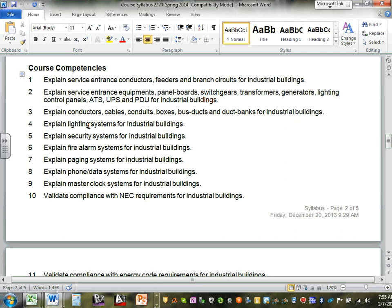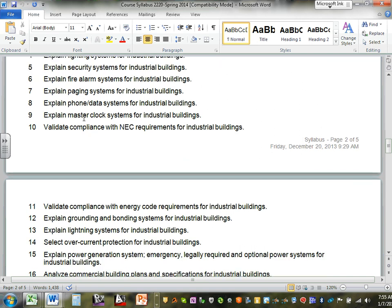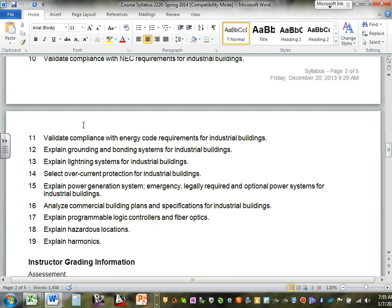Lighting systems, security system, fire alarm system, paging system, phone data system, master clock system. All these systems, guys, are going to be in the project. We'll talk about how they work and how to size them and what not. Adhering to the NEC code book requirements is a big deal.